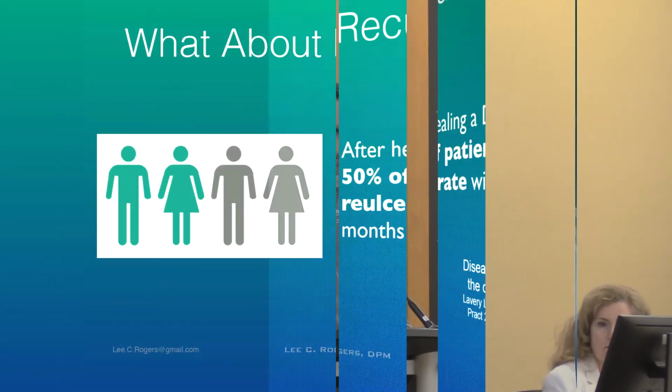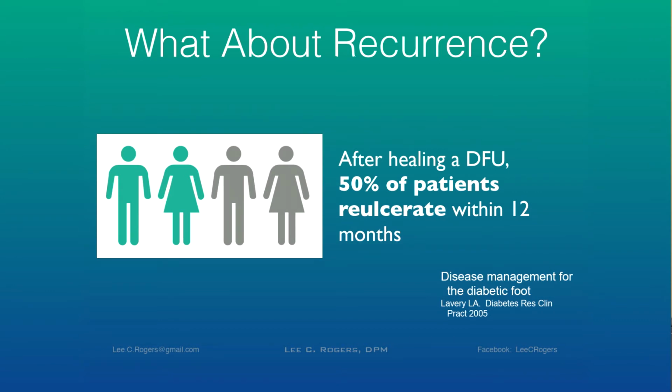And we just spent all this money and all this time to do this, but how do we prevent the one from coming back? And you look at these studies, and these are studies over the course of as long as 5 years out from a healed ulcer, and up to 80% of patients will re-ulcerate at that point, up to 5 years out. So what we need to do is look at strategies to prevent these ulcerations.